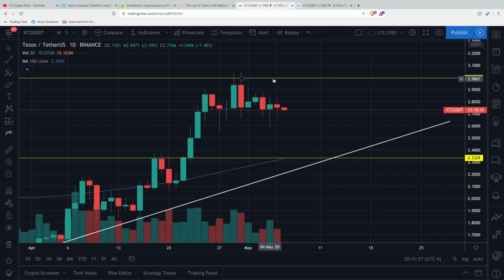So this yellow line I have is $2.98. If you're looking for some sort of upside breakout, the level to watch will be $2.98 and really the $3 level. If you see Tezos break out above $3, then we could be off to the races. But I do think this has room to come down. I'm going to explain to you where I think it will fall.